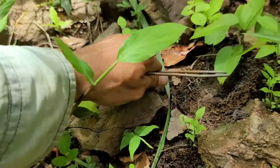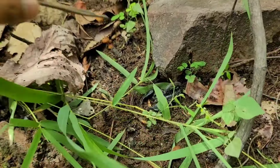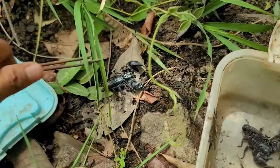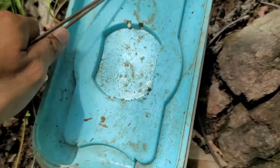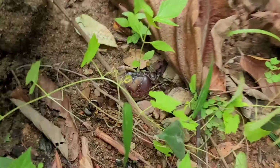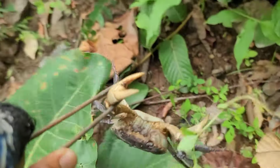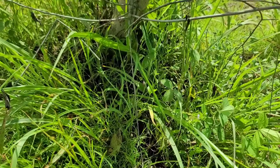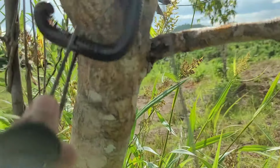Hiding under the rock and also the leaves. Ooh, wow. Yes. Mosquitoes, so many. Ooh, the crab, wow, crab walking on the mountain. Ooh. Oh my god, wow.